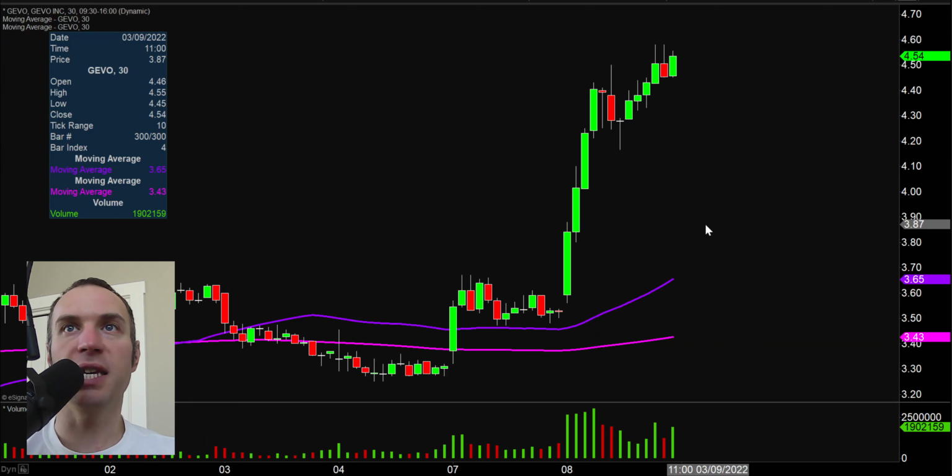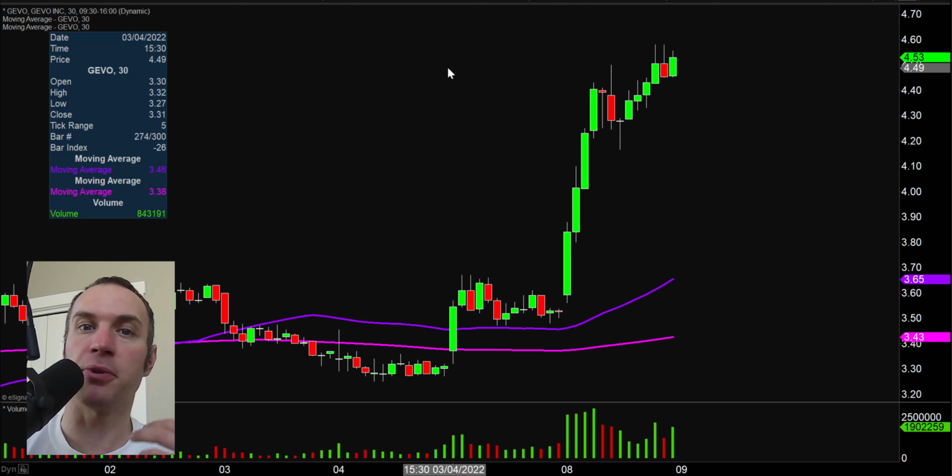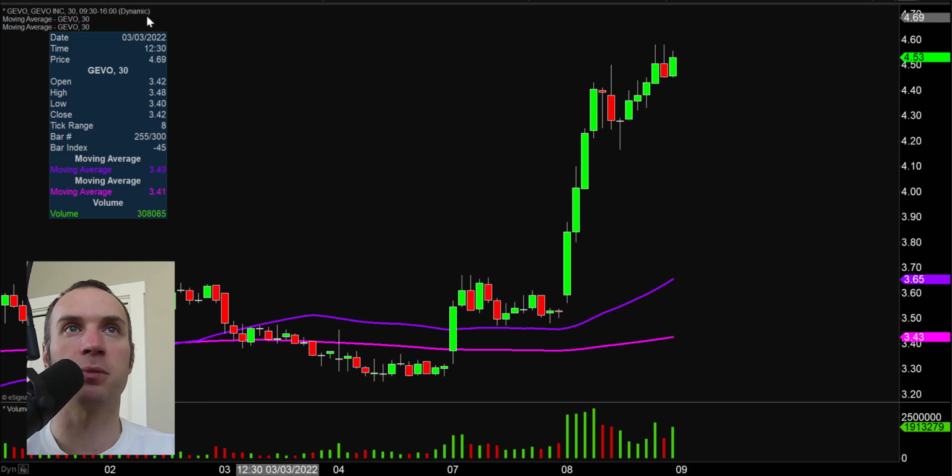Next one here, Gevo, and a very, very impressive move here. And overall, a great looking pattern. And when you have great looking patterns, a bunch of people are watching those patterns. And when bunches of people are watching the same pattern, wondering the same thing, call it a self-fulfilling prophecy, call it whatever you want, it can produce some very nice upwards movements.